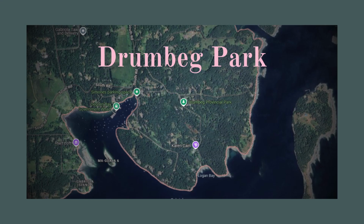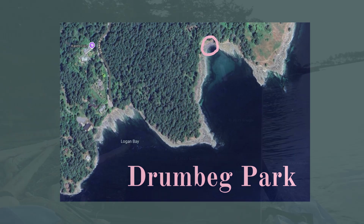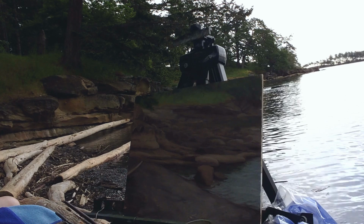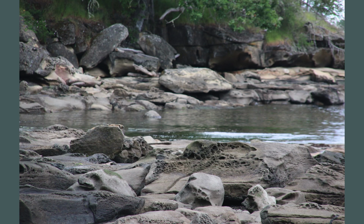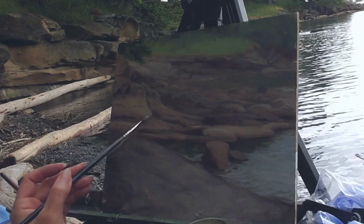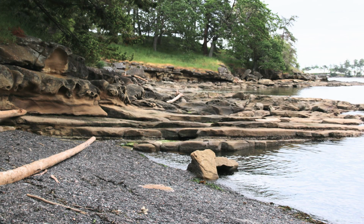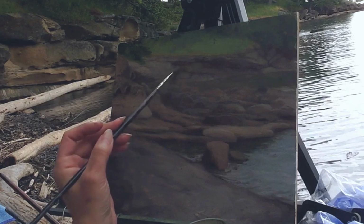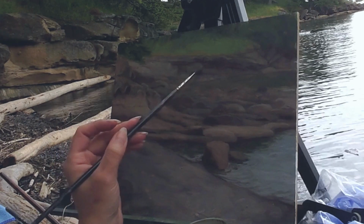And also on the south end of the island, just one inlet over from Logan Bay, is Drumbag Park. Most of the footage got deleted, unfortunately, but a few clips survived. I was really interested in trying to capture the undulating sandstone rocks. The color palette of this scene was very subtle. There wasn't a wide range of color and tone variation in this scene. I used a lot of badger hair brushes to get in textured strokes to represent the rocks.